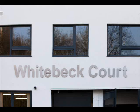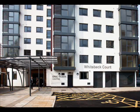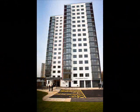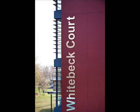So the block was deemed no longer needed, so it was emptied at that time, but there was no real decision about what was going to happen to it. Was it going to be demolished, or refurbished and used for something else? It stood empty for a couple of years. Then in 2008, my chief executive saw an opportunity to apply for some Department of Health capital funding to create extra care schemes across the country.